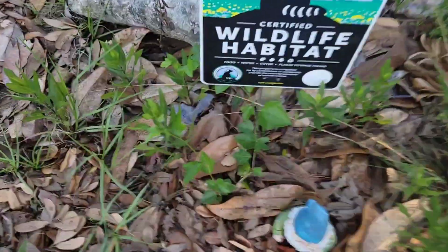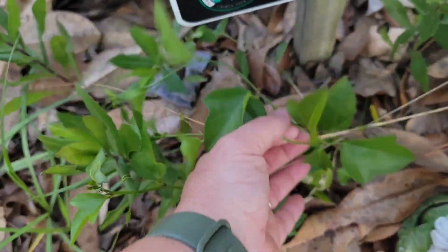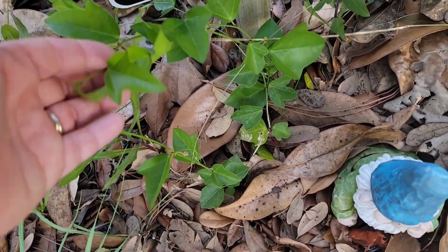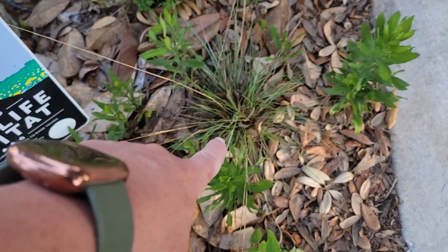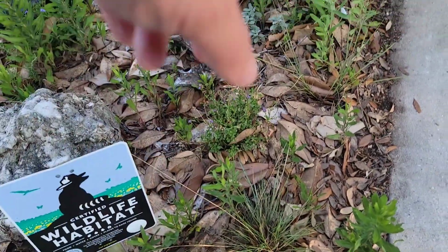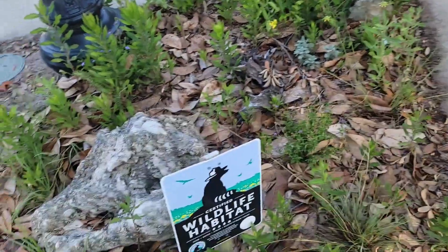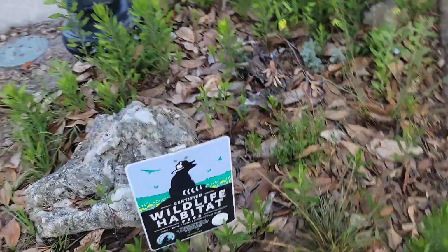So, coming back over here, let's see. Oh, what else do I have in here? Oh, this is my native passion flower vine. It's a corky stem passion flower vine. There's some piney woods drop seed, some dwarf fakahatchee, and then there is some rosemary and sage that are dappled in there as well.